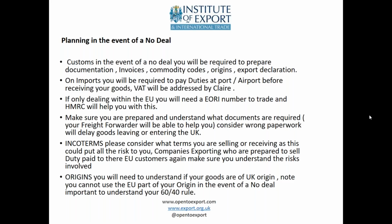So if you're importing goods from the EU and you're also combining them in the UK, the last person to export it, who has the control, is classed as the origin. But obviously you're going to lose that control because you won't be able to use the EU side of that. So you'll only have the UK, and you've got to make sure that you have that 60 plus. But again, I'll go over that in a bit more detail, just to give you an understanding.